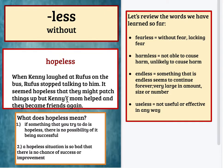Okay? So in this case, it wasn't hopeless. It seemed hopeless for a while for Kenny because he tried to go to Rufus's house and say sorry, but Rufus still didn't want to talk to him. And it wasn't until the mom intervened that they were able to reconcile and be friends again. So it just took some time. So in a hopeless situation, it might seem like it's easier to give up, but you might give it some time. You might keep trying. You might try it a different way. You might, like in this case, say sorry and see. You might write a letter. You might just try to help a situation if you've done something badly.